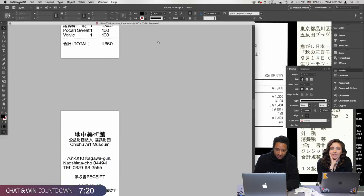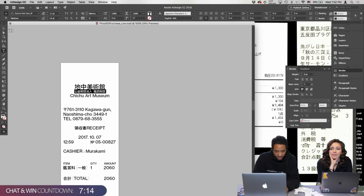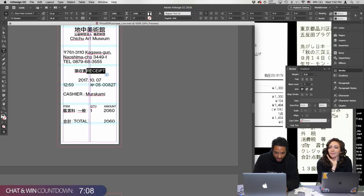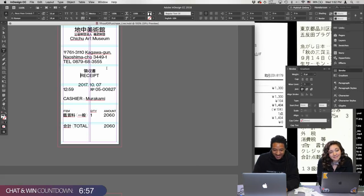And then this one, they reverse the layout here, so it ends up being on top. So let's see what this looks like. Ooh. And then sort of start again. We could do the receipt the same way, like this part the same way, but maybe let's not. Let's go wild.